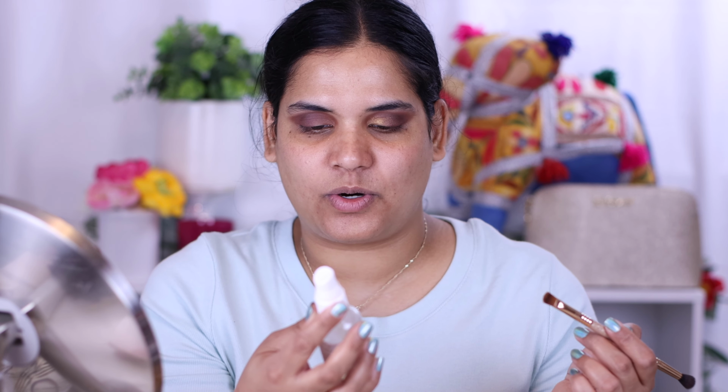Somebody asked me what this was. It's just an Herbivore Rose Hibiscus Coconut Water Hydrating Face Mist that I don't like to use on my face. So I just use it to spray my brushes, and that's how I'm planning on using it up. That's my little trick, just using it to spray my eyeshadows, and I've used up quite a bit of it, but it's still hanging on.